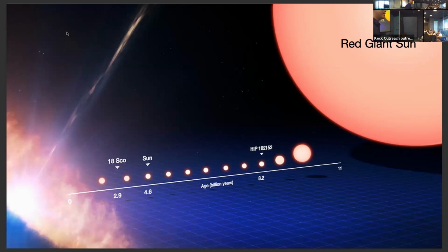So our sun is currently approximately halfway through its life cycle. It was born around 5 billion years ago. And in another 7 billion years, it'll evolve to become a red giant, expanding to more than 100 times its size to engulf Earth's current orbit. But that doesn't necessarily mean that Earth itself will be engulfed. This is because the red giant sun loses a substantial fraction of its mass, causing planetary orbits to expand at the same time.